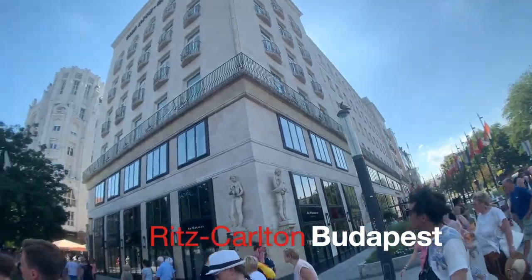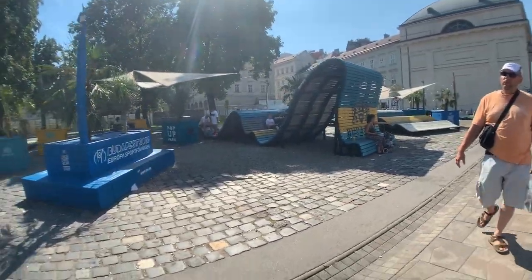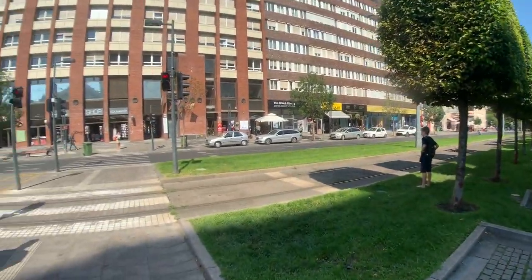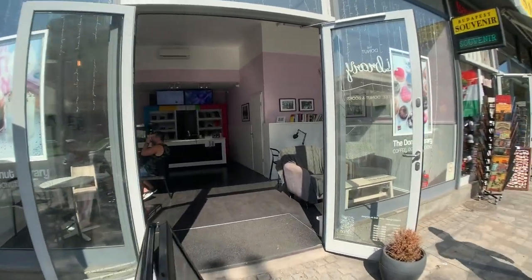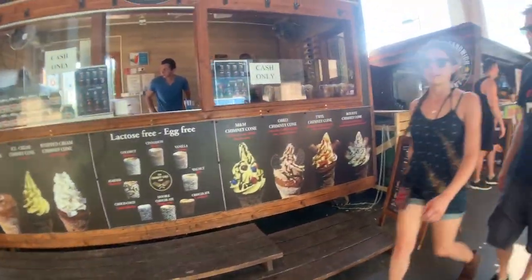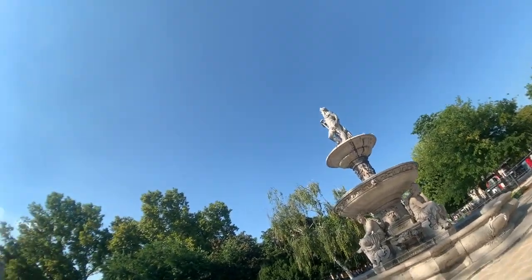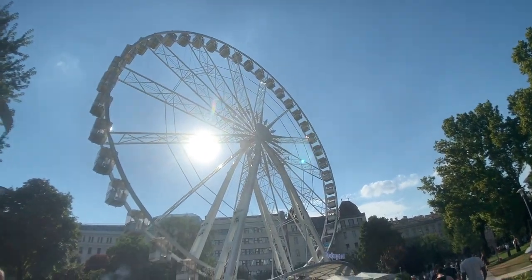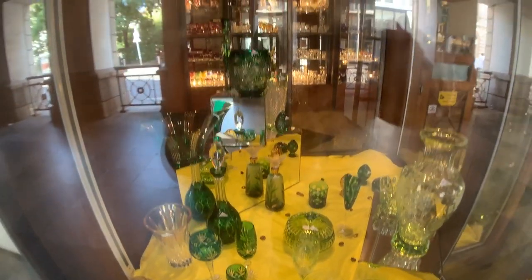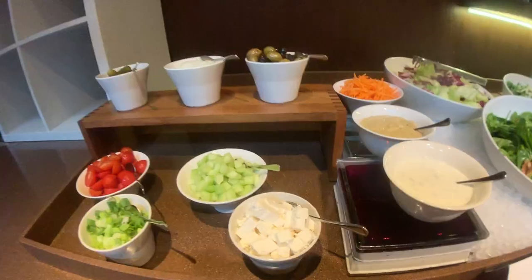This is the Ritz-Carlton. Oh, so that's like the thing that you had. They do put stuff inside them. That I inherited from my grandma. Closing the roads. We're home, sweet home.